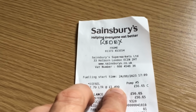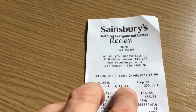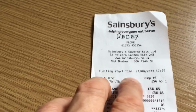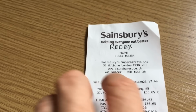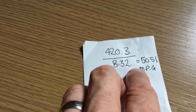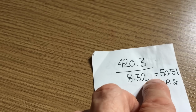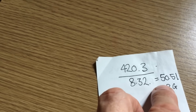So yeah, had a long journey, 110 miles extra to do. The range was showing that I could just make it, but I didn't want to risk it on that long journey, which is why I ended the test. But had the Redex actually been doing what it said it was doing, or people had indicated, I would have been looking at mid 50s to the gallon overall on this tank full.